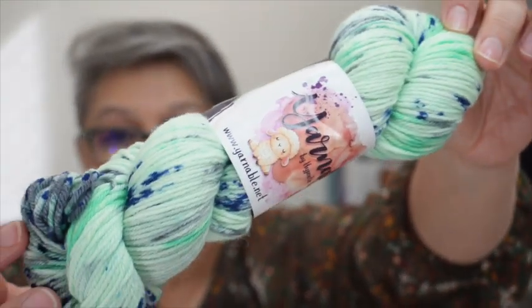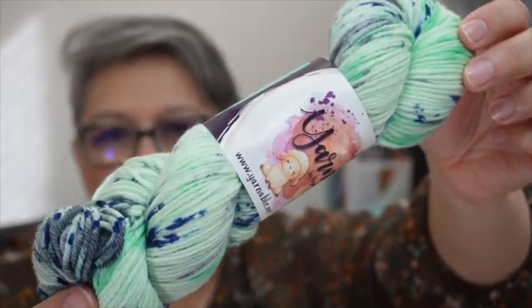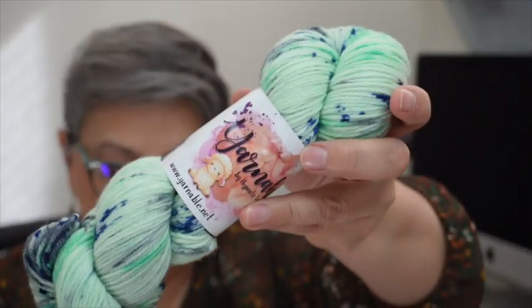And I am still making this Friday hat. Instead, I am going to use this yarn. This one is also by Yarnable, and this one is called Winter Mint. Was this my December? I don't know. I can't remember. Was this January? I don't know. I really like my Yarnable yarn though. This is a DK weight, plush DK, 75% superwash merino, 25% nylon.